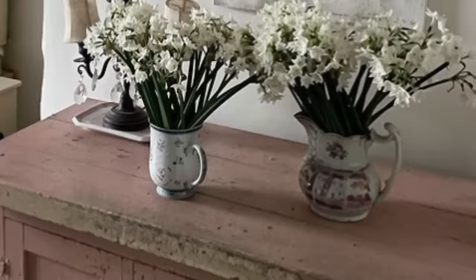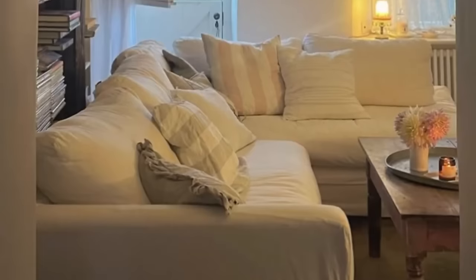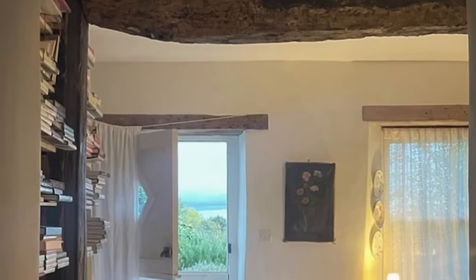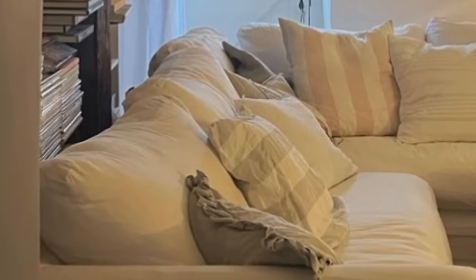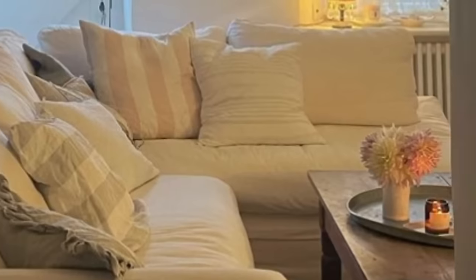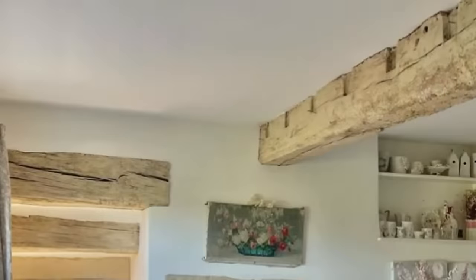In the living room, this rustic cottage aesthetic living room with fireplace features cozy and inviting furniture and decor elements that embody the charm and warmth of a country cabin. This home includes a vintage fireplace as a focal point in front of the comfortable and large sofas and chairs with linings in neutral tones.